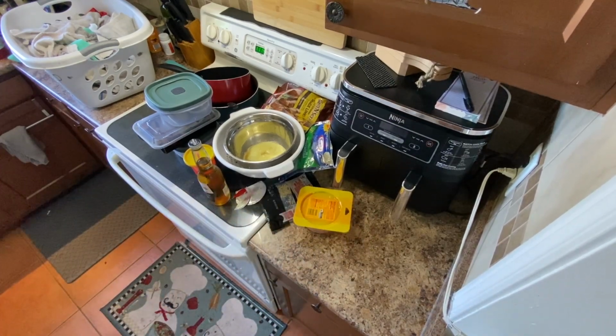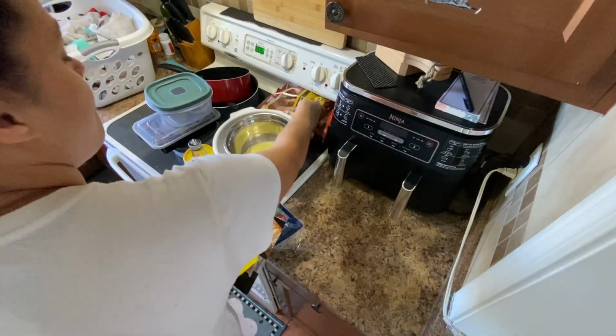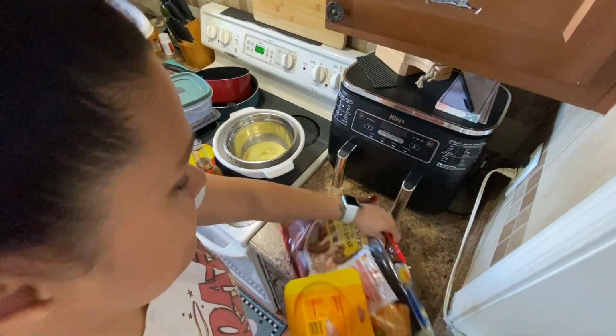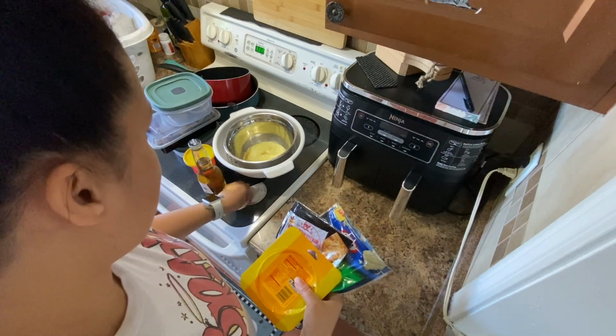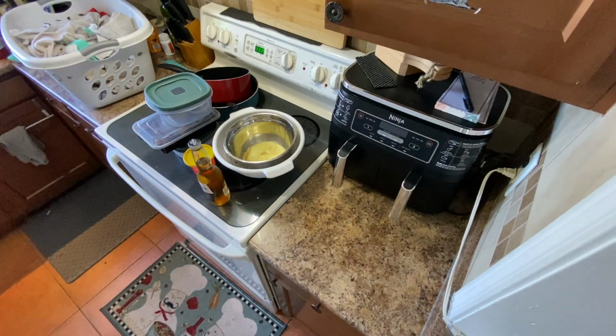But yes, I picked up everything that was on the floor, put those back to where they belong, and now I'm just getting what I had in the fridge that needs to get thrown away out of the kitchen and thrown away. And then we get into tidying up the rest of the counter, folding up those rags that you guys see over there, and wiping everything down.